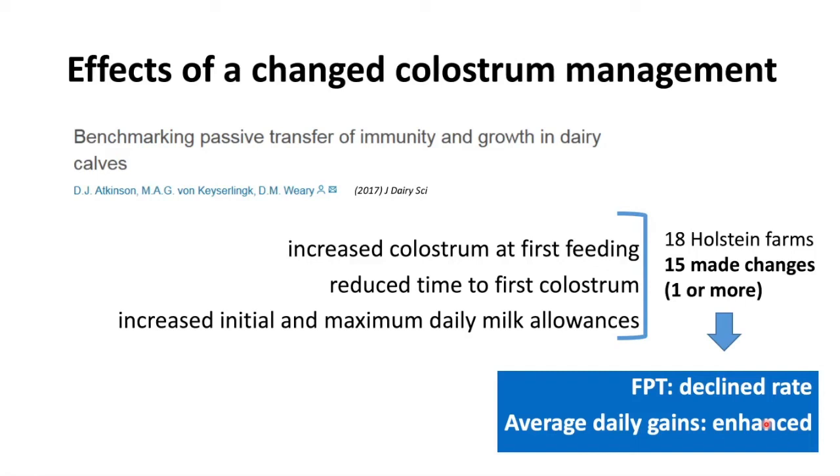If the immune system wouldn't work properly, it would take too much energy and you would see reduced daily gain. Okay, so it's very important to convince the farmer that if he draws on certain screws, which he can draw, here, increased volume, reduced time to first colostrum, then it will have a direct effect on the productivity of their calves.